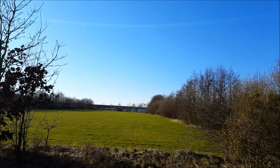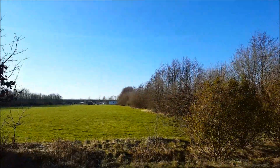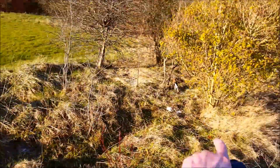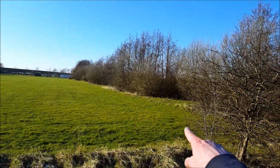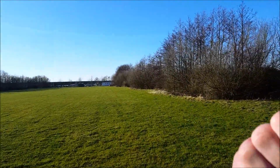Look. Battery is empty. Let's get it and retrieve it. Oh, I'm so happy. Woohoo! A rabbit! Oh my god! Look! Let's get the drone. Oh, I'm so lucky and so happy at the same time.